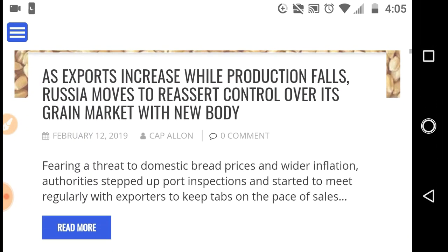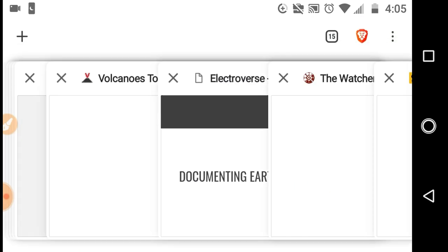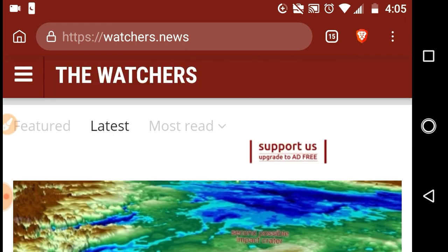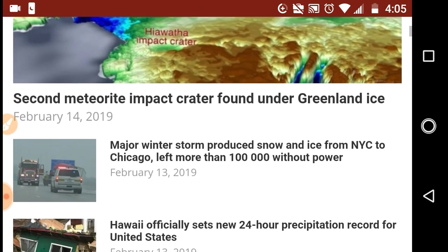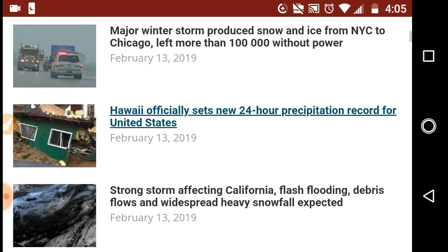And as exports increase while production falls, Russia moves to reassert control over the grain market. If you're not familiar with global crop losses, people, follow our endorsed channels. Global crop losses are going to be the thing that breaks down the economy in the next year. The more prepared for it you are, the better. The most recent storm in the Northeast left over 100,000 without power, which is a great reason for you to own a generator, by the way.